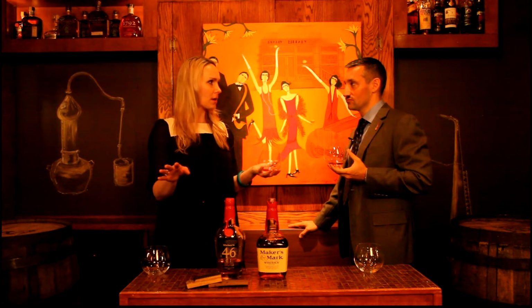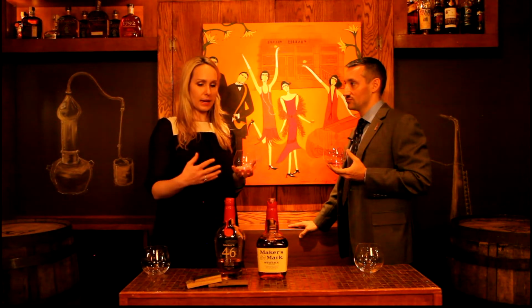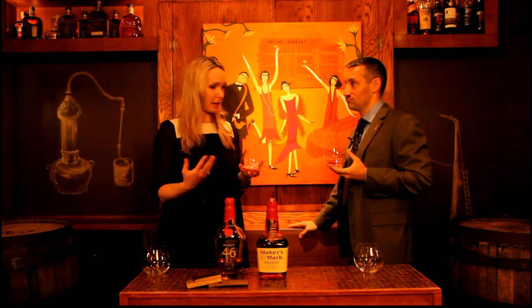So working with the cooper, there were several ones that did not work out. And one day they came upon this special stave, and I actually brought one.